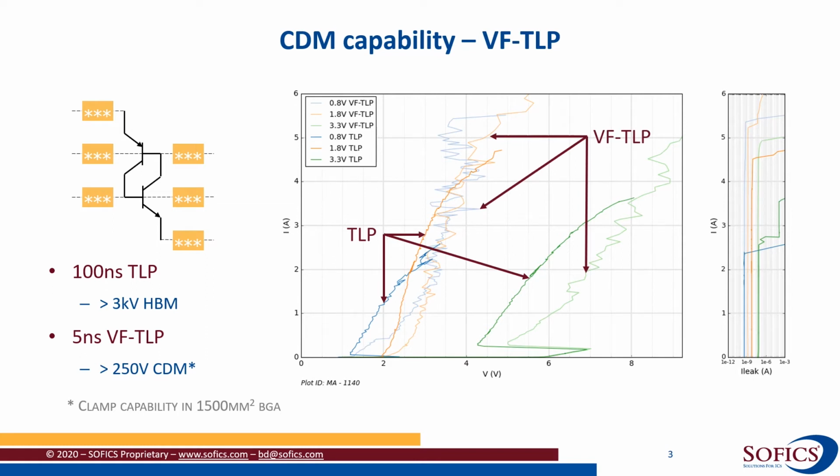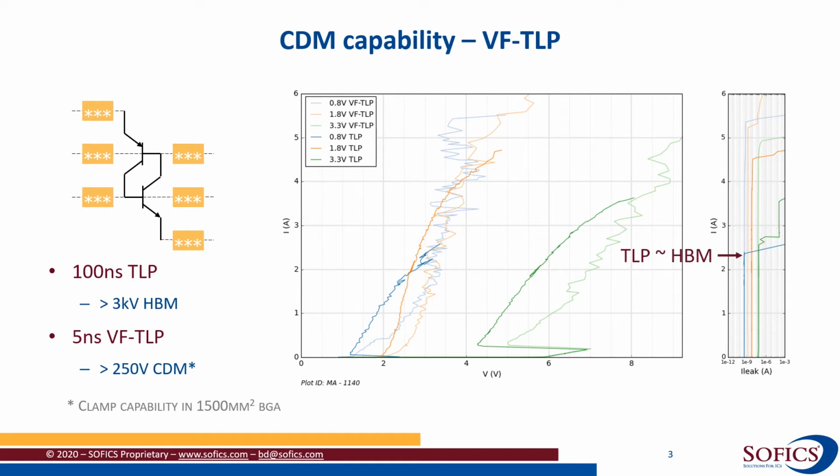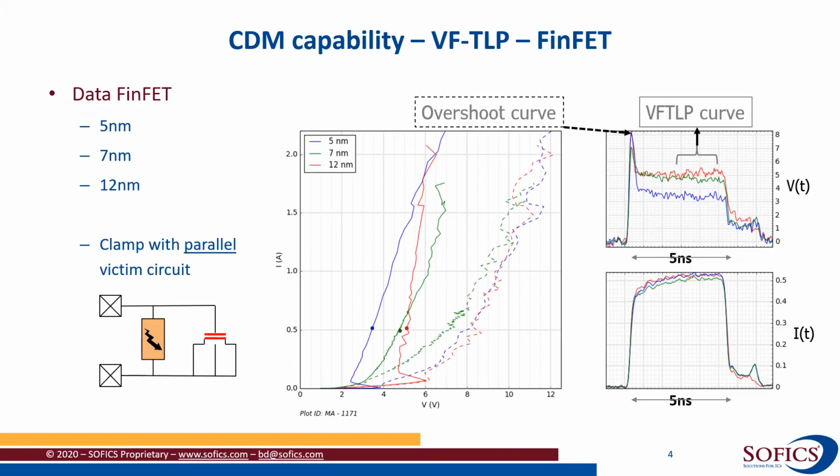So what can we see on this graph? If you look at the leakage evolution on the right-hand side, we see that the TLP performance is above 2 amps. We know that it's very well correlated with the HBM performance, so we can deduce here we have at least 3 kilovolt of HBM performance if we can use this clamp properly in an IC design. With regard to CDM, or the VF-TLP result, we see at least 4.5 amps of VF-TLP performance. Using the previous graph, this translates into an above 250 volt CDM performance clamp capability in a 1500 square millimeter BGA package. But let's look at some more data.